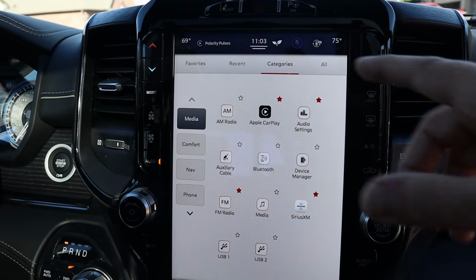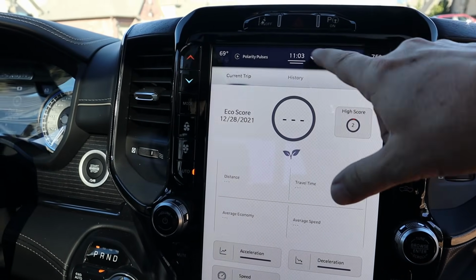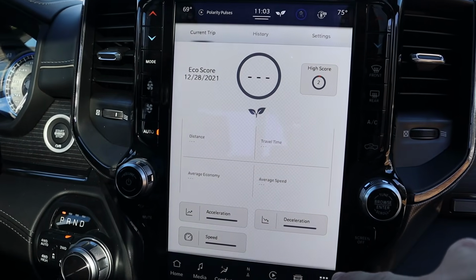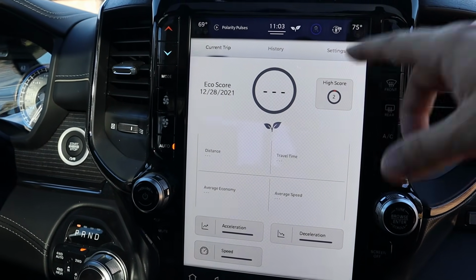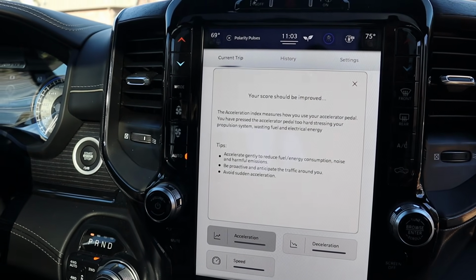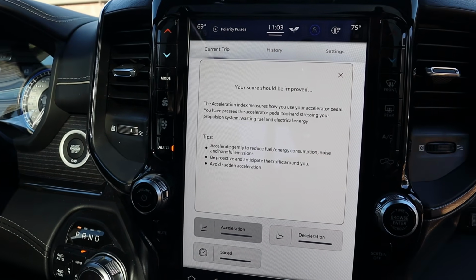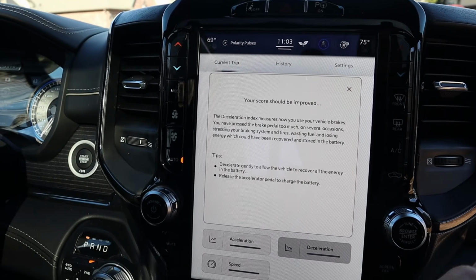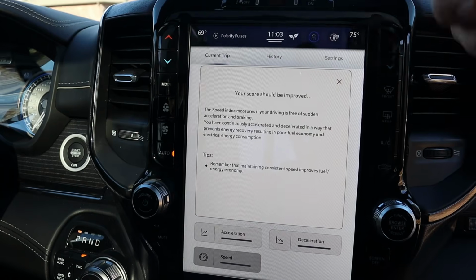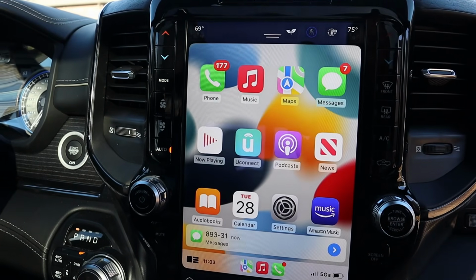There's also the Eco score stuff, and you can change what buttons go up here on top of the screen. It shows it's a high score of 2 for Eco. Woohoo, we're doing so great. Acceleration, your score should be improved. Deceleration, your score should be improved, right? So different ways to, I guess, coach you on how not to do stuff.